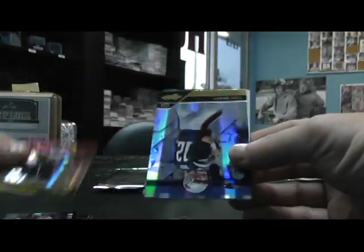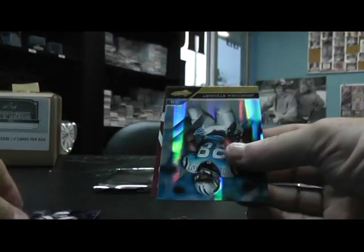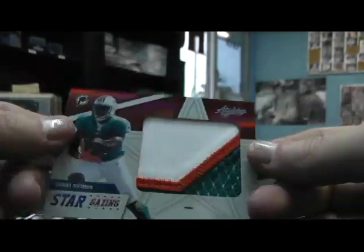Round 2, Dez Bryant, 100, Terrell Owens, Tom Brady, Clyde Gates, dual jersey football autograph, numbered to 49. All right, Da'Quan Bowers rookie, to 399, Philip Rivers, John Stewart, nice looking jumbo patch, Daniel Thomas, numbered 6 of 15, jumbo patch.